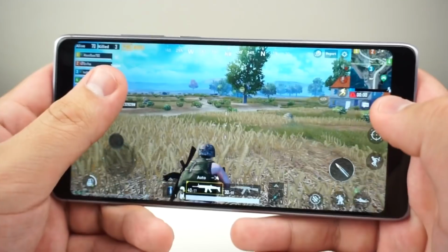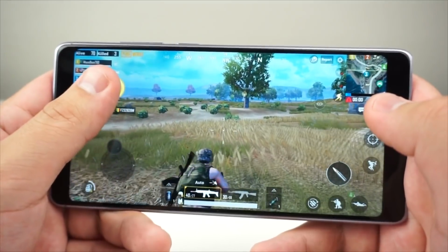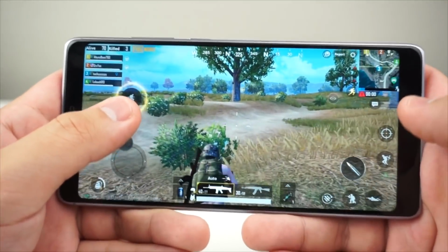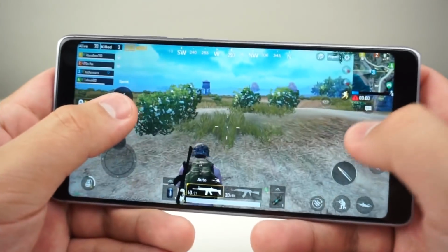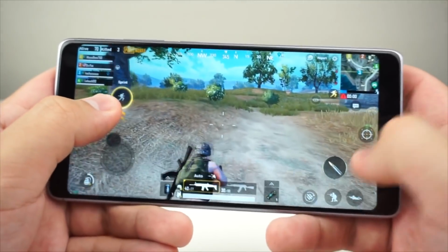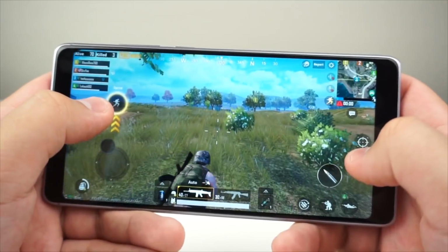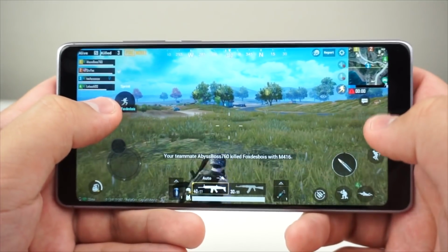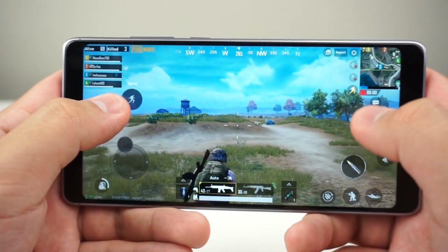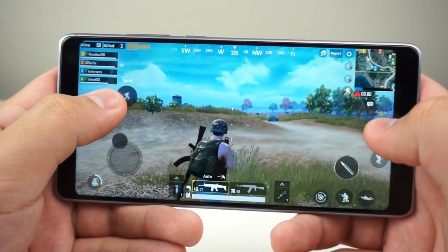Dead. Alright guys, so update on the temperature meter. It did get a little bit warmer. Now it's not super hot because I have used some devices that were insanely hot. But yeah, just a little bit warmer. It might get a little bit warmer later on, so I'll definitely update you on that. But it did get a little bit warmer than it was before we started playing this game.